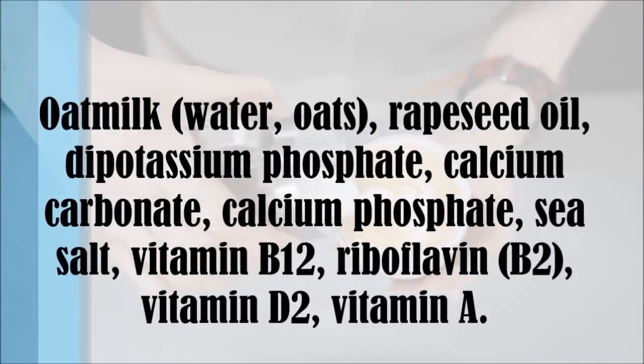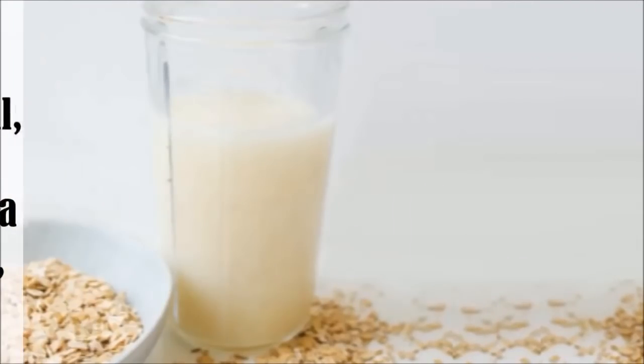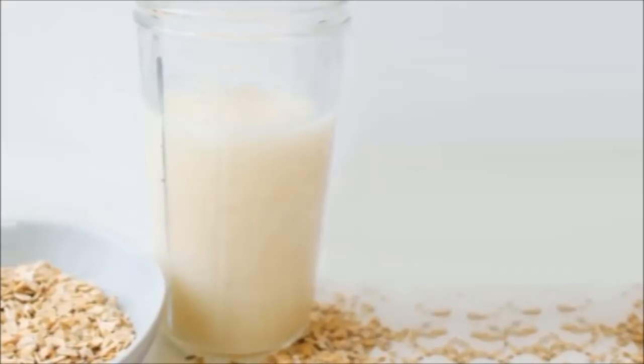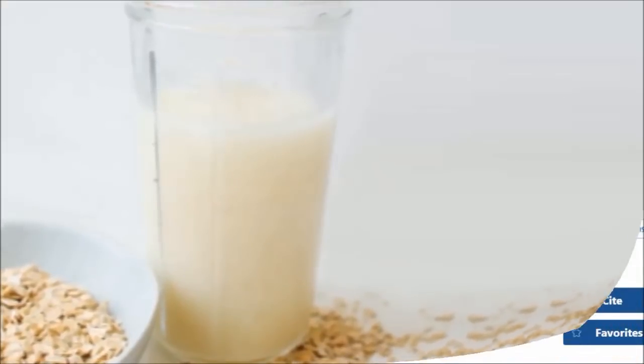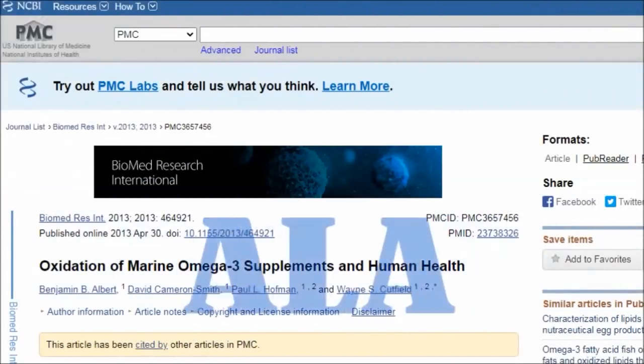Now firstly, rapeseed oil is the third ingredient listed, also known as canola oil in the US. Now there's some debate as to whether rapeseed/canola oil is pro-inflammatory or not. At this point there's only animal studies that link canola oil to increased inflammation and oxidative stress. Rapeseed oil contains large amounts of the omega-3 fatty acid ALA.